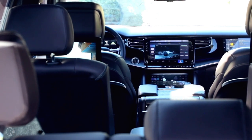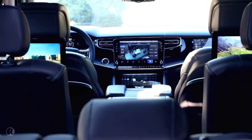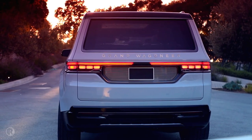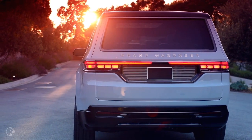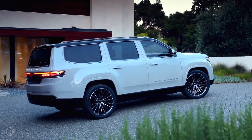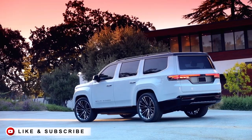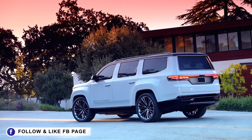For the first time in the nameplate's history, the Grand Wagoneer offers 3 rows of seats accommodating 7 passengers. The cabin features customizable ambient lighting, large glass windows for greenhouse-like views, as well as elements that pay tribute to the history of the Grand Wagoneer, such as the 2-spoke steering wheel and established 1963 inscription on the outer edge of the instrument panel. Rounding out the interior highlights is the 23-speaker McIntosh audio system connected to a 24-channel amplifier. It is the only vehicle audio system powered by the classic American luxury brand of high-end home audio systems.